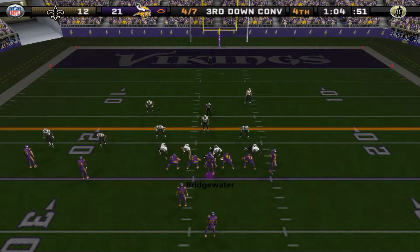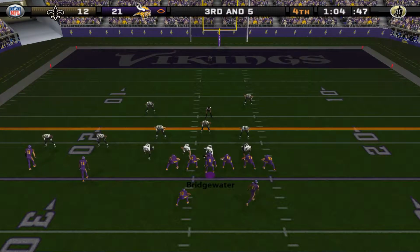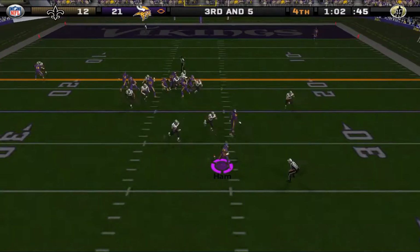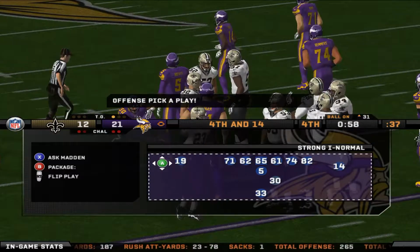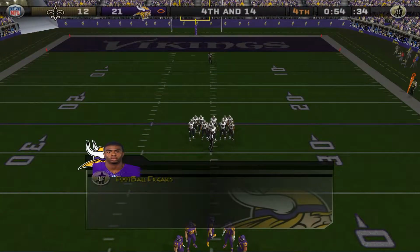The Saints come out in a 4-3. Fullback handoff. Robertson comes up to make the play at the 31. 9-yard loss on the play. 4th down and a long way to go.